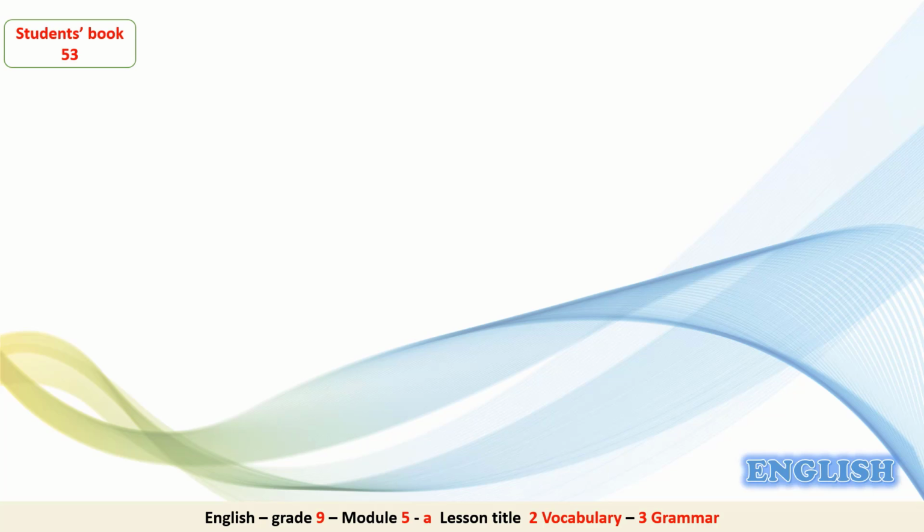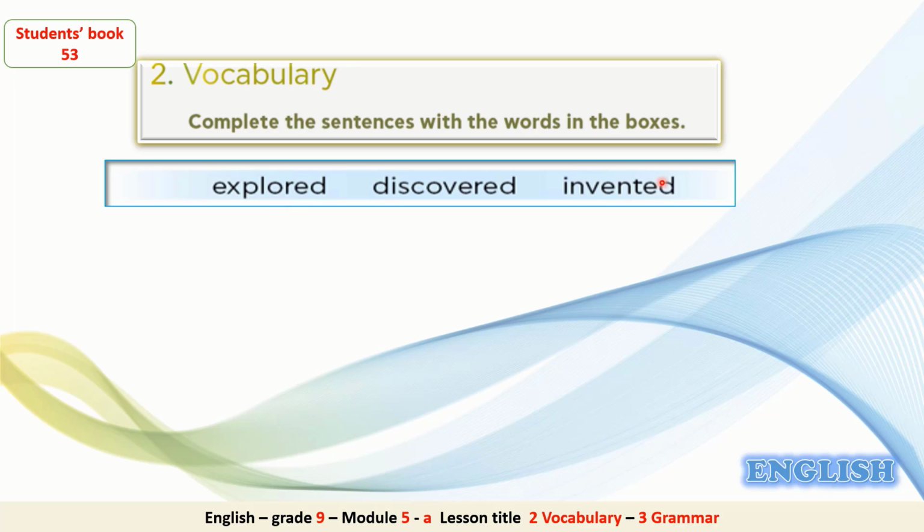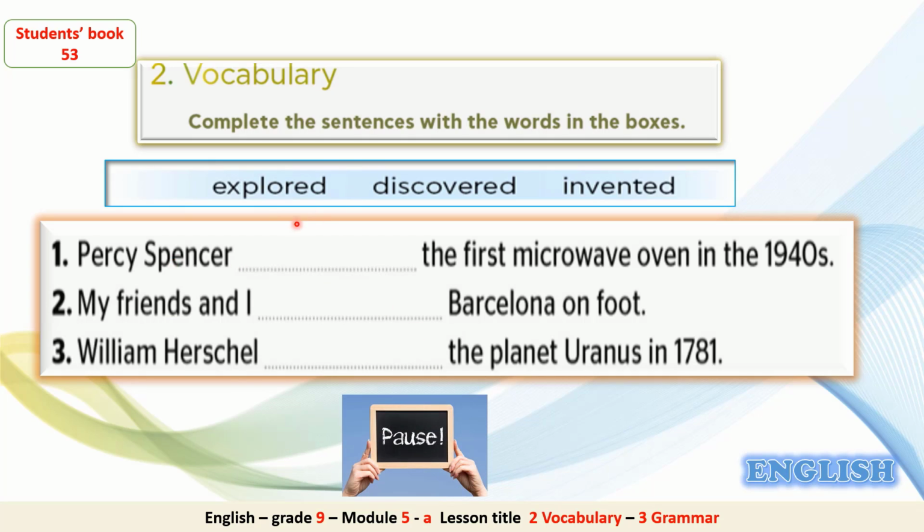Now, let's do this exercise. Students Book, page 53, Vocabulary. Complete the sentences with the words in the boxes. These are the words which we have just learned: explored, discovered, and invented. And here we have 3 sentences. Now, kindly please read these sentences, pause the video, and try to complete them using these words. Go ahead.